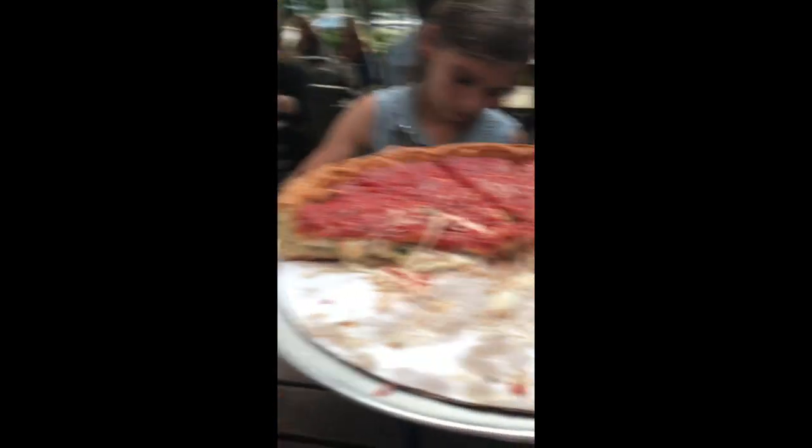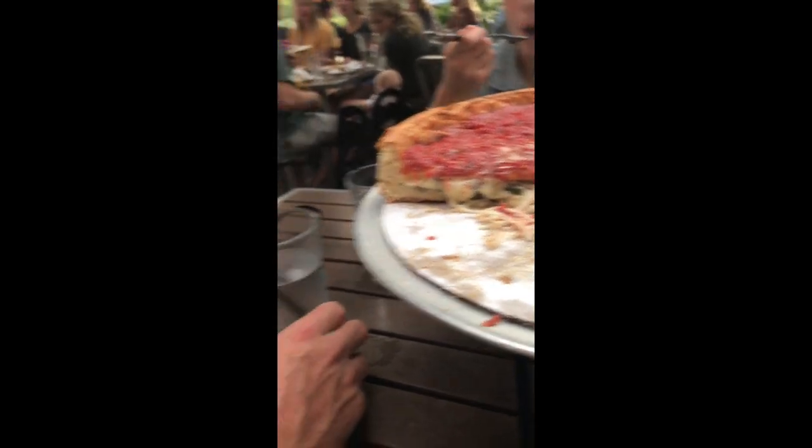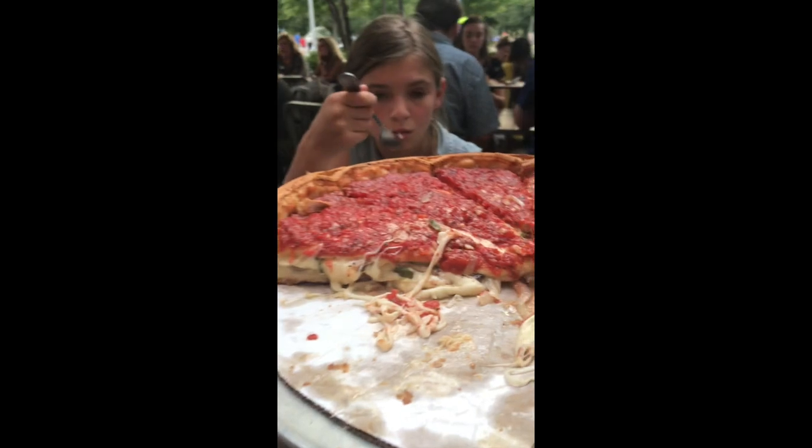For real now, be honest, I'm serious. Compare this Chicago deep dish pizza in Chicago, here at Navy Pier, Giordano's, to my recipe on YouTube, which is one of my top videos. Yeah, I think yours is better. I feel like yours has more flavor than this does. And the one we got has sausage, peppers, onions, and mushrooms. But like I said, yours seems to have more flavor.